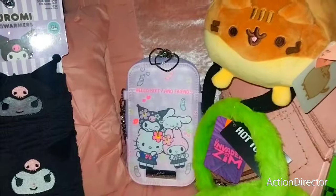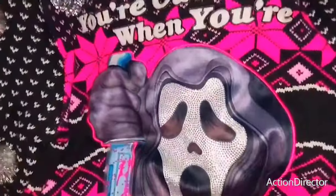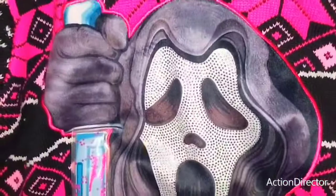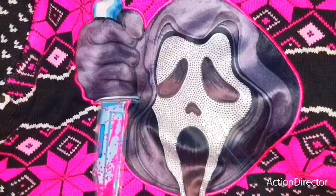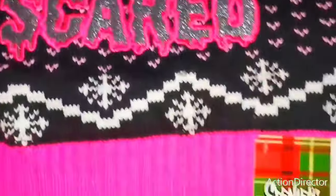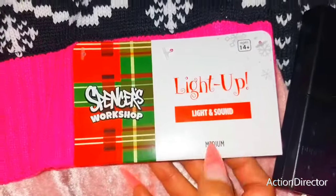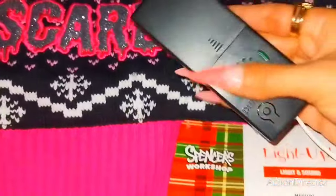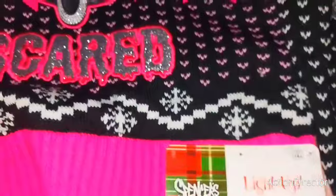Stick them up there. This is another big purchase that we made. The sweater was about $80-something. And this is from Spencer's now. And my daughter loves Ghostface. If you've been following us for a while, she's been Ghostface like 2 years in a row. This year, she's finally changing it up. She always makes like a girly Ghostface for Halloween. So she really, really liked this. It has gorgeous pink trimming from Spencer's. It's a light up, light and sound. She got size medium. It comes with a little remote control box. And inside of the sweater, there's like a little pocket in there where you put the remote.